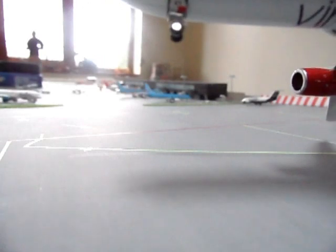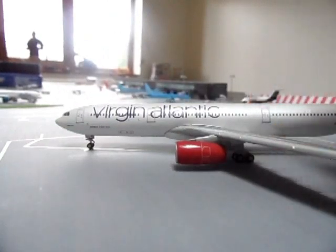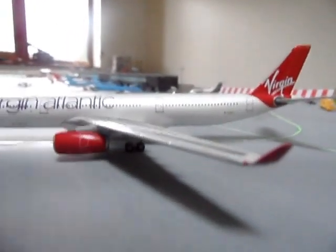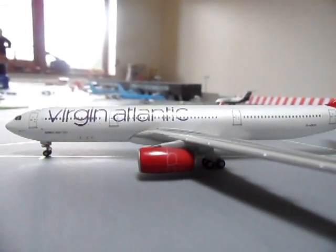Just looking at other details. You've got the last part of the registration on the nose gear flaps. Done pretty well, I must say. The undercarriage actually looks not too badly detailed. We've also got the registration on the left wing here, on this wing, if you don't know which is left and right. This obviously will be a great addition.